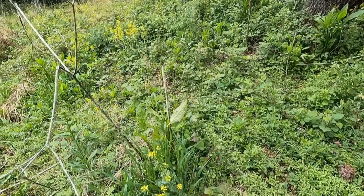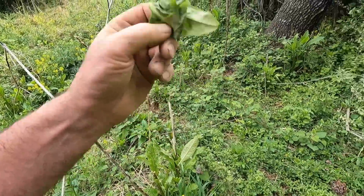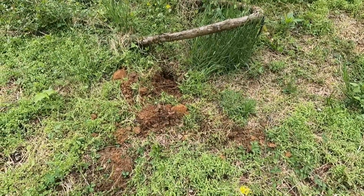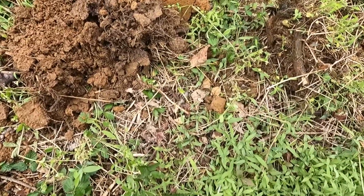Well, you can see that there's a bunch of pokeberry coming up. This is delicious in a poke salad. You have to cook it a certain way though. But I did want to show you something. I got a little squeaker down here and I dug it. It's been mostly pie plates, pieces of pie plate so far, but I think that's going to be a Civil War bullet right there. What do you think?